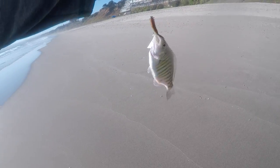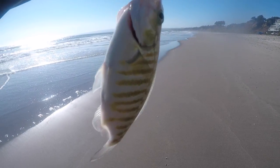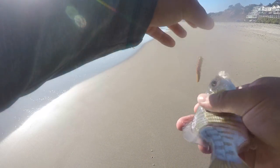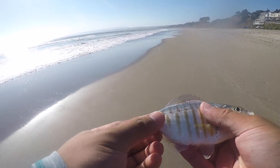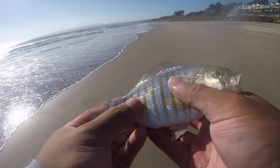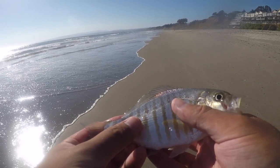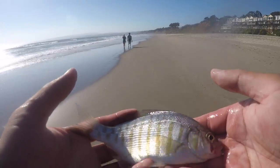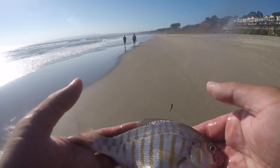Whew, oh my God. It's been really slow out here, folks. But at least I'm catching fish, or at least I've caught two fish officially. So it definitely does beat getting skunked, which I thought I was gonna get skunked with how slow it's been. But it's a pretty looking barred surf perch. I'm gonna take a picture of him and then release this little dude.